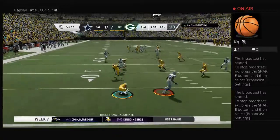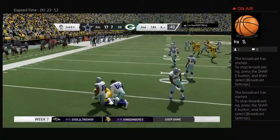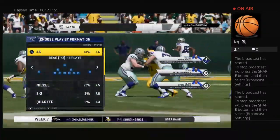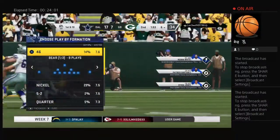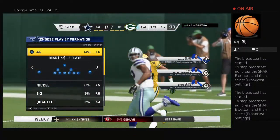He rifles one that's intercepted. Picked off by Jair Alexander. And a big turnover there as his guys will get the football back. Well, that's a drive killer right there. Not a really confident throw either. This one was kind of up for grabs, and it's going to come down in the hands of the wrong team.